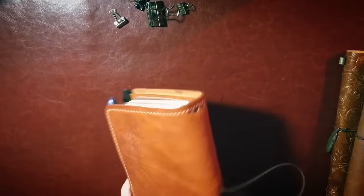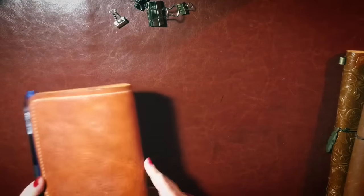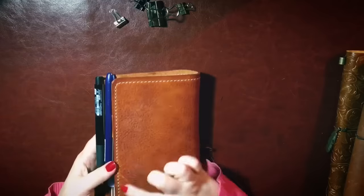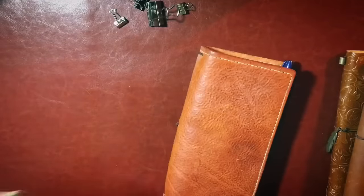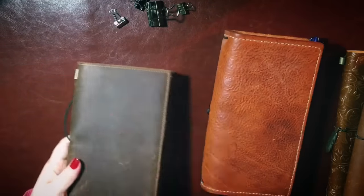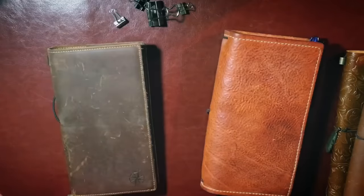Now, with a traveler's notebook, half the fun is the patina that it gets as you use it. You're going to get marks. It's going to wear more where your hand hits it or get darker. If it's a Wanderings one like this, it's going to get marks as it scratches things and you see the pickup in the leather.